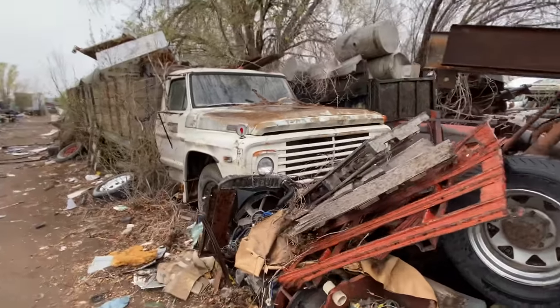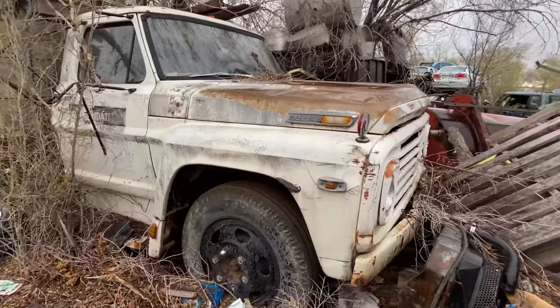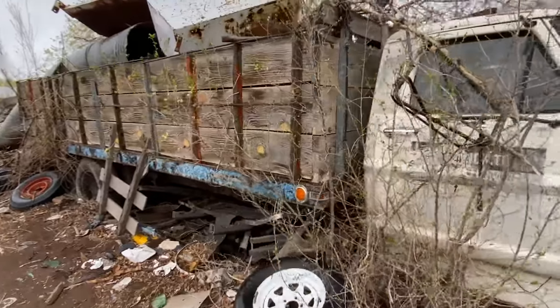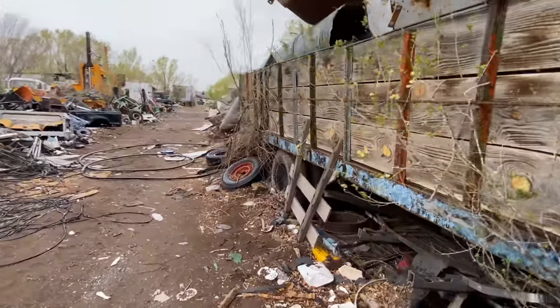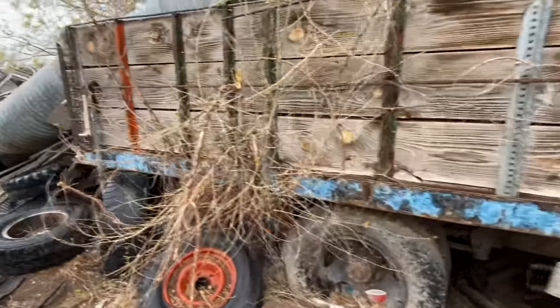Whoa, check this out. This is super awesome. Ford 600. It's like a tow. The bed on here, it looks pretty complete. It's a big rig.